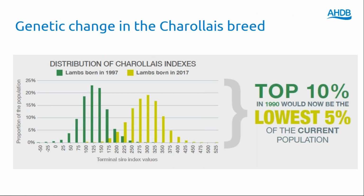So the future rams we're going to collect semen off back in the early 90s, well, they'd be the first sheep to go out the door today. That's an incredible change within a population of any animal and any species. So it's full credit to the breeders that have been behind this recording service.